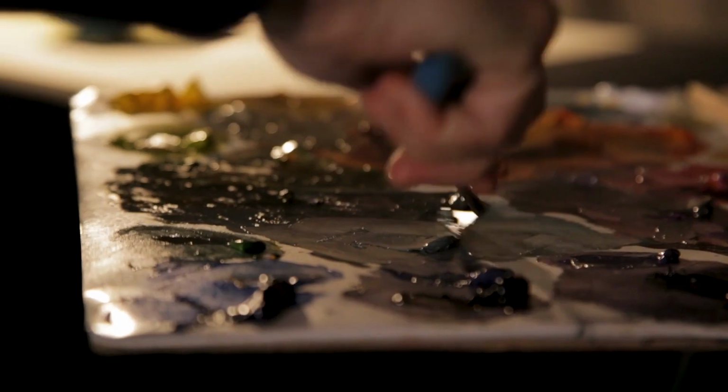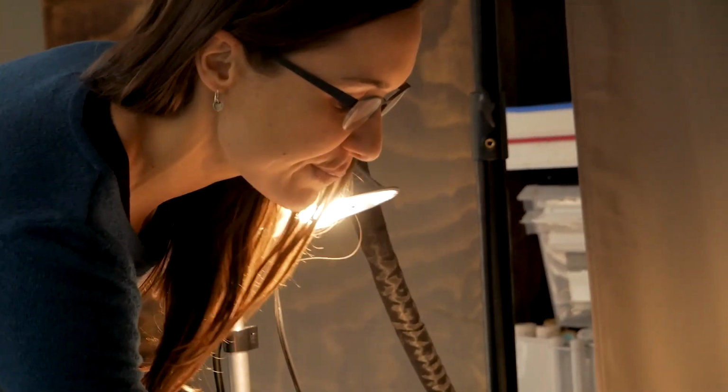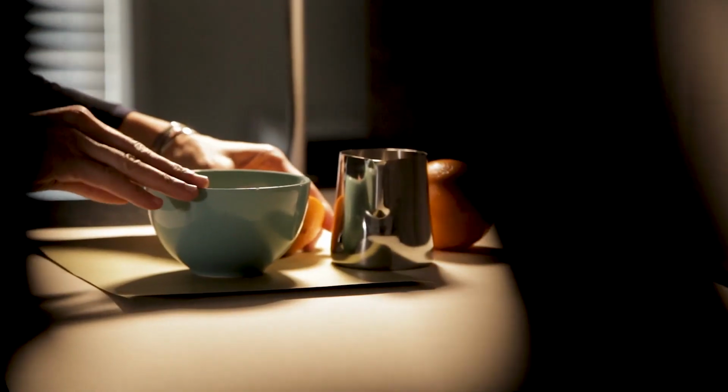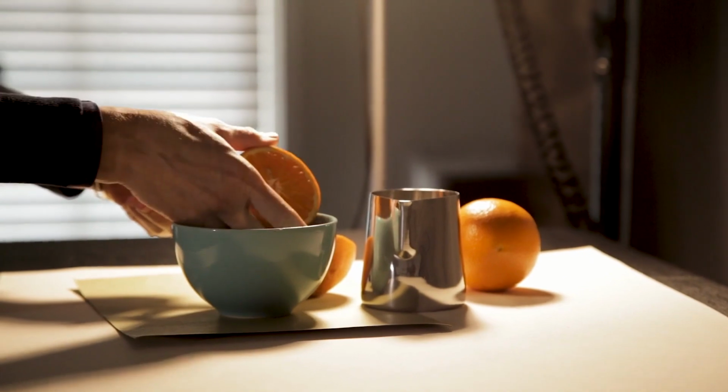I stopped painting for several years, and it was really sad. It got to the point where I thought, okay, well, maybe that's over. And then what happened was I discovered daily painting. You know, the idea that a painting didn't have to have the weight of the world on its shoulders, it didn't have to be a huge investment of time or materials or even inspiration. It could be something as simple as what I saw on my kitchen counter this morning.